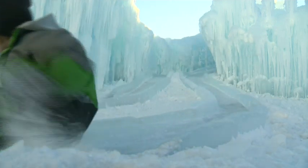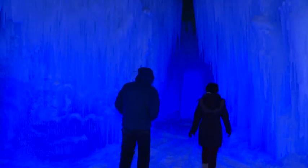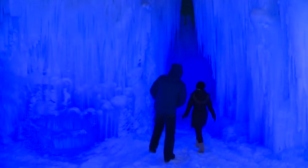A frozen slide, waterfalls and fountains. I kind of thought it was going to be a little shack, but it's got so much texture to it. And a light display for those who want to explore at night. The entire place glows from within.